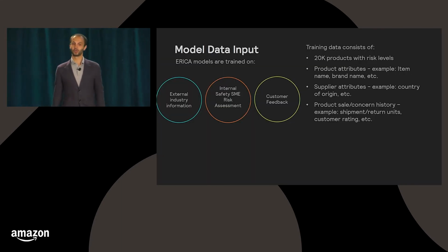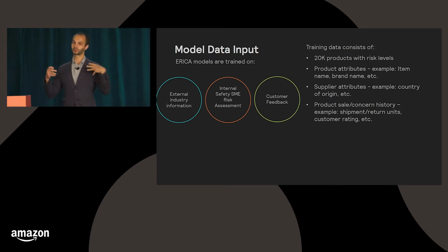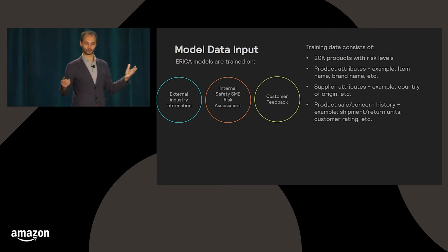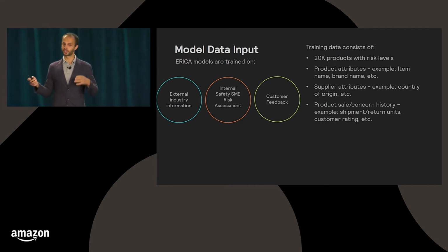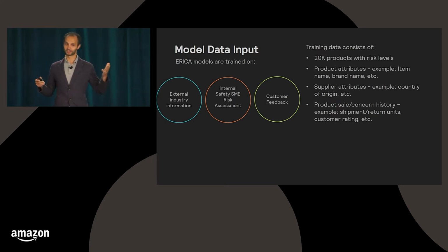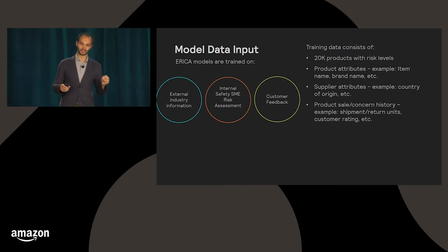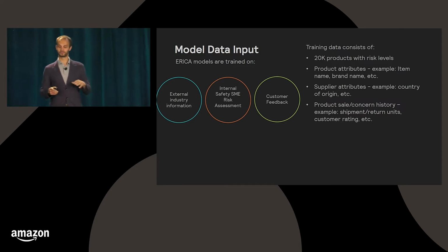Well, the first thing you probably heard about machine learning is that you need data. And in order to collect data for this machine learning model, we had to look into the actual cases which occurred, like the investigation cases which occurred, right? We use external industry information about the product. We look into the customer feedback when customers reach out to us and say, okay, well, this item might have been dangerous for me, or actually produced something bad, or broke really fast and maybe produced some smell.